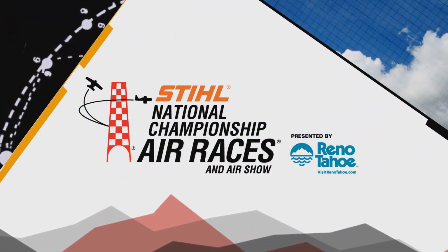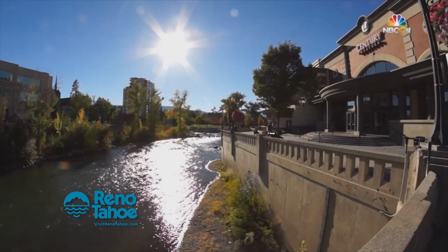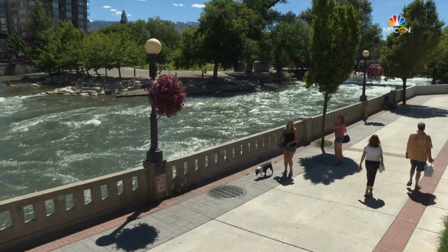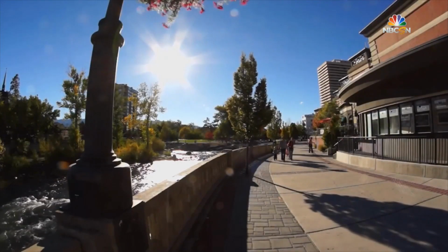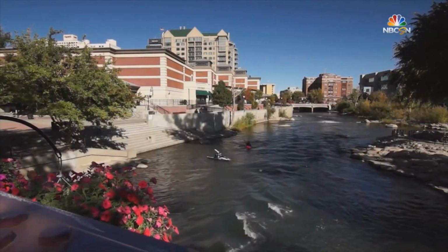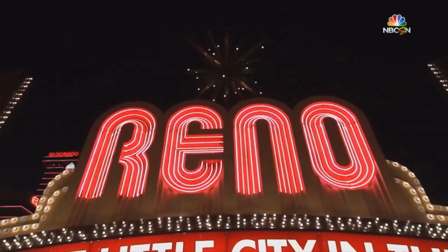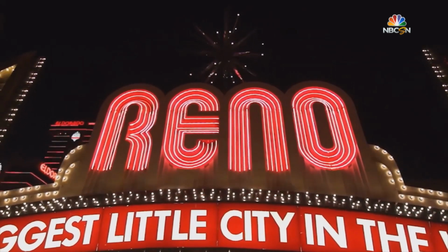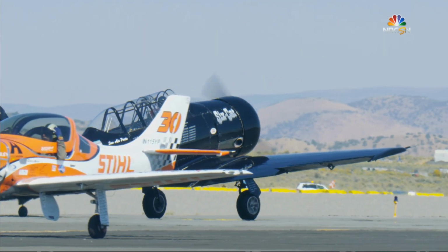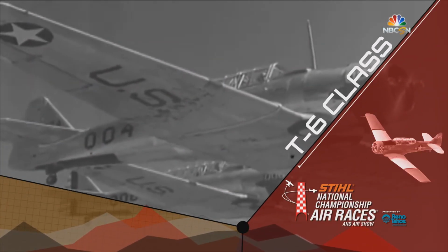You found the STIHL National Championship Air Races, presented by Reno Tahoe. Back in Reno and ready to race. You talk about the great river towns in America: Memphis, St. Louis, Jacksonville. This may be the most scenic, the most impressive and glittering of all of them. The fabulous Truckee River flows out of Lake Tahoe, down through the mountains, right through the center of Reno and out into the desert. It's the focus of the incredible destination known as the biggest little city in the world, Reno, Nevada, and we are ready for some, well, they might be mild-mannered trainers back in war days, but boy, they have been turned into racing machines, Steve, the T6 class.